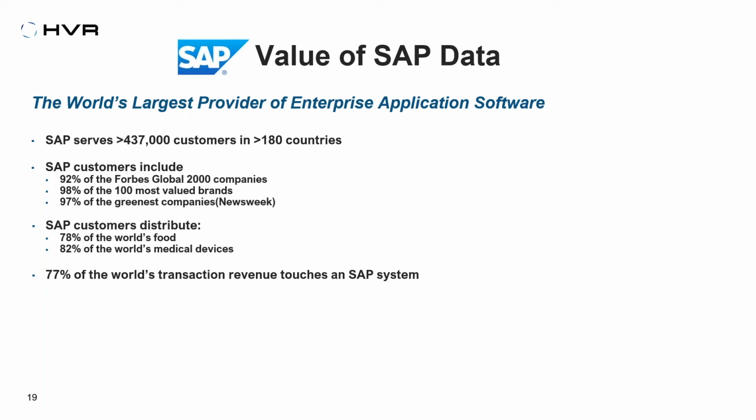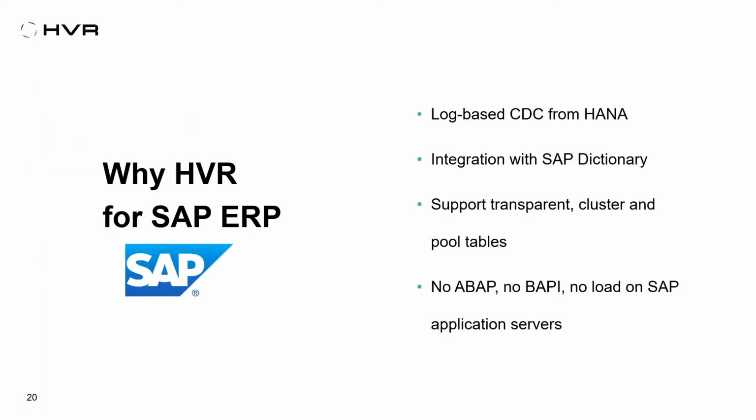And with SAP systems touching 77% of the world's revenue, HVR recognizes we need to be able to understand the specific considerations that we find in SAP environments and be able to integrate from those sources into the heterogeneous targets that customers want to use. SAP has some very unique things about it. So HVR has developed certain capabilities to support those particular SAP characteristics and to unlock that SAP data.